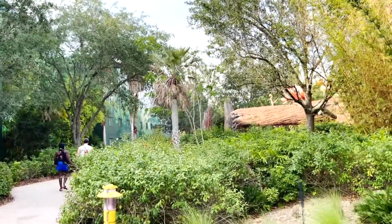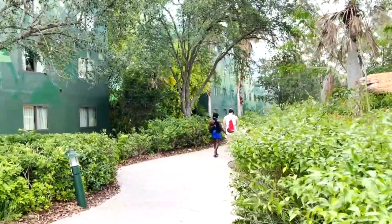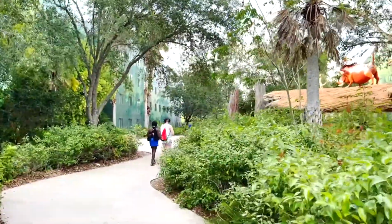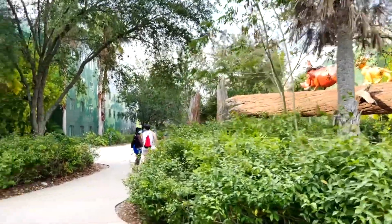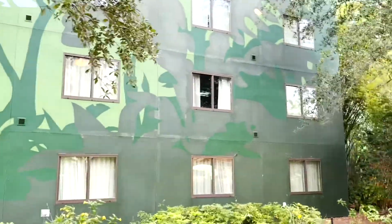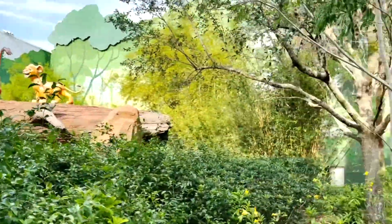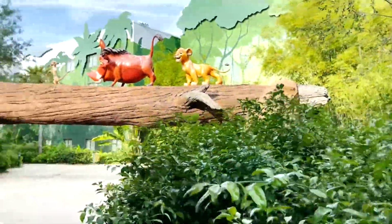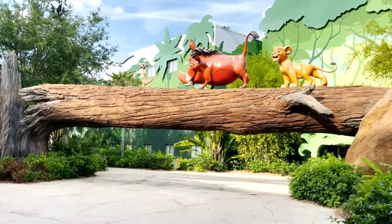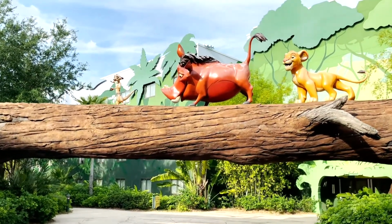Well, let's see who else we're going to find around this land area. Over here towards your right, this is the area in between all three buildings. You will see Timon, Pumbaa, and Simba. As we walk around, you can see how the outside of the buildings looks like jungle on both sides, and then the big thing here in the middle. See Timon, Pumbaa, and young Simba.